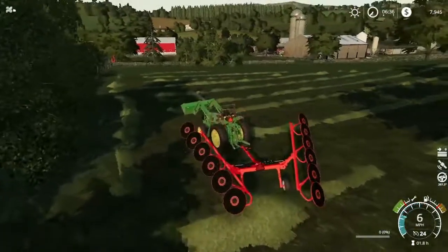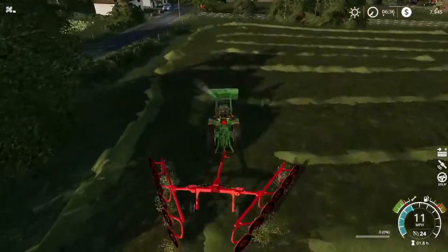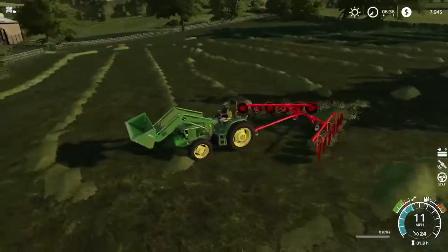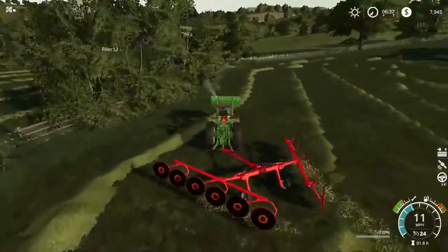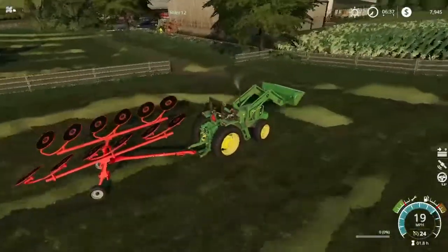Open her bag up. Drop her down, let's go. Alright. This one's gonna be able. That way we get all these little dabs that are in here. So we got that job done. Fold her up, and then we'll have to go through our gateway here. And then we'll help Riler put some seed away.